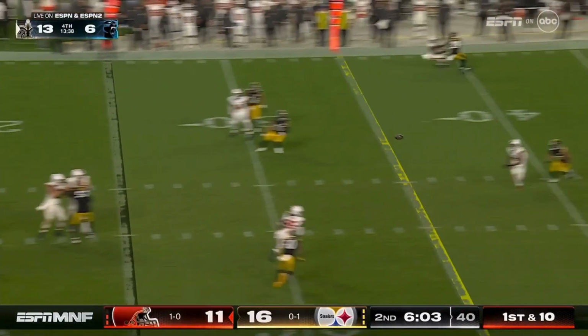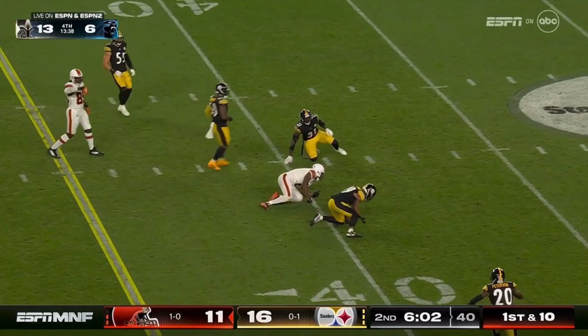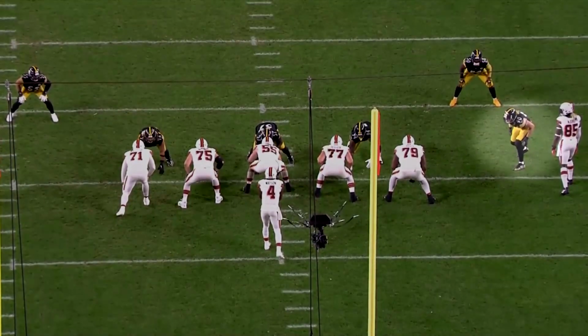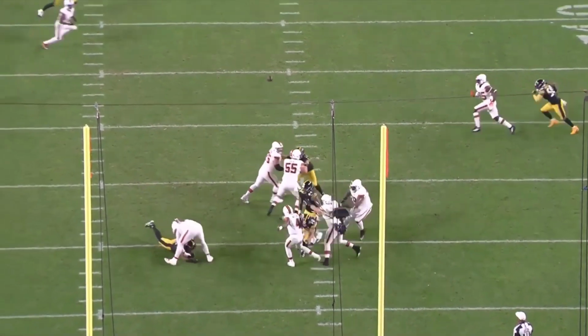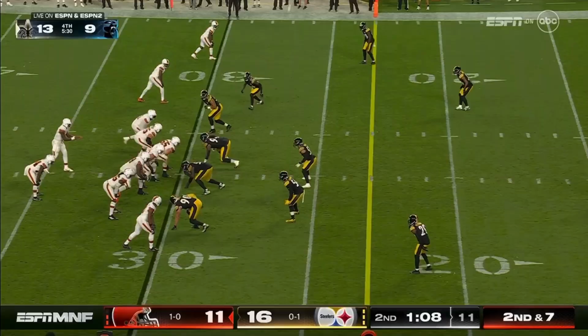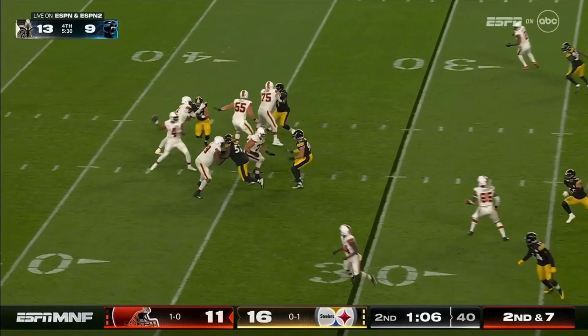Movement up front, no flags. Over the middle, it's incomplete. Let's go down to Lisa Salters. Yeah, Joe, I just saw Kenny Pickett go back to the Steelers locker room. Interestingly enough, though, he went back without a trainer. Yeah, that is interesting. 4 men on the rush.